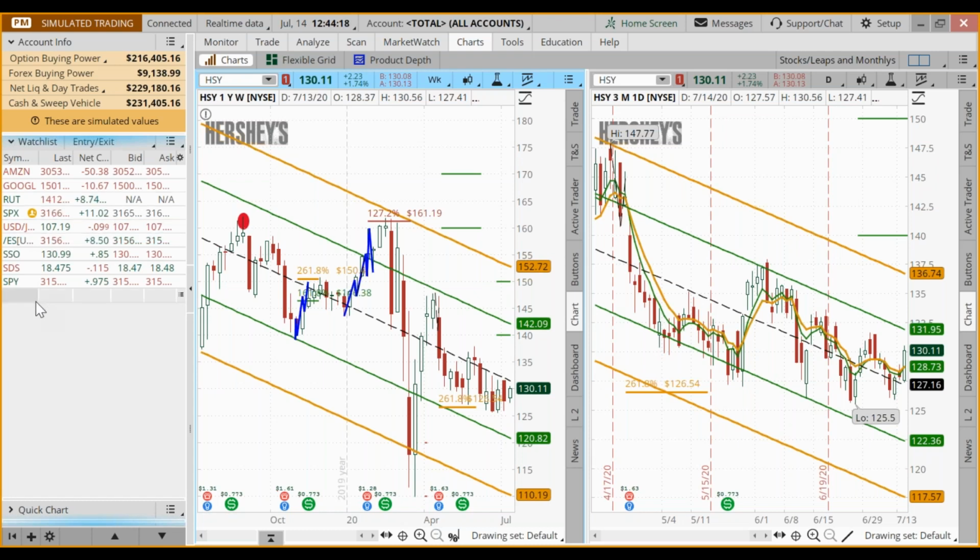Let's see, Joseph, is it time to exit the Hershey bear call? I don't know if you were here right at the beginning, Joseph, but I was talking about what we might possibly do with Hershey: as it gets closer to earnings, which is July 23rd, we might put on a bull put and have an iron condor surrounding this. Is it time to exit this?